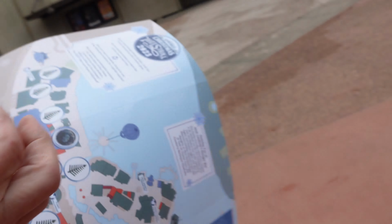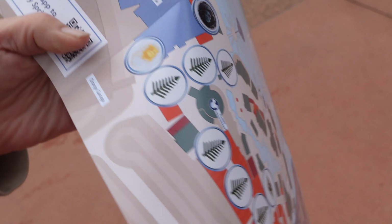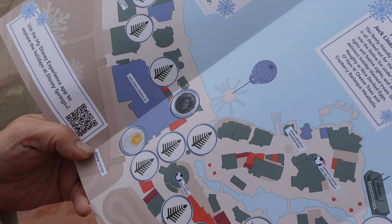All right, now once we find the tree, we're gonna put the sticker right here. Okay, we're going to put the Haunted Mansion right here. Nice.